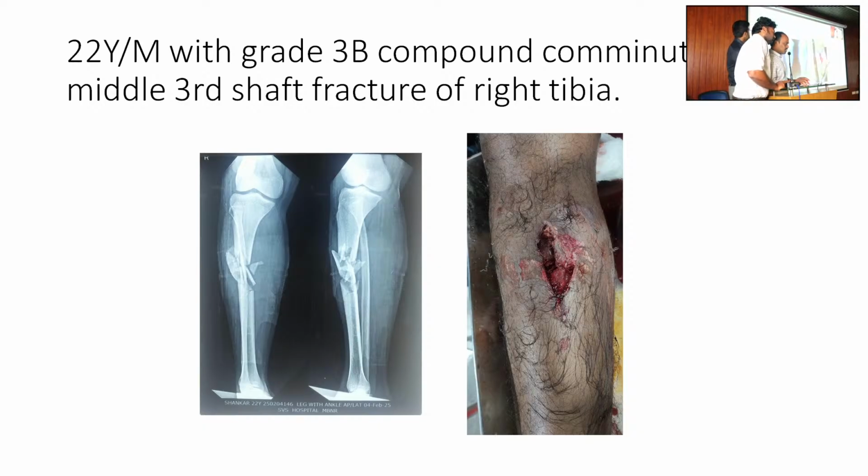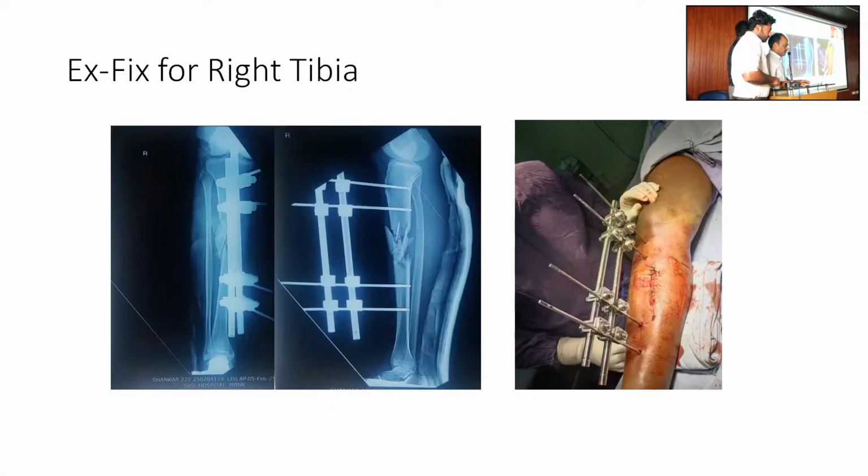A 22-year male with grade 3B compound comminuted middle third shaft fracture of right tibia. Is there bone loss? We have done external fixator for right tibia. Was the fragment inside now? The fragment has gone inside. Suturing? You have to put stay sutures only. Yes, stay sutures, sir. Stay sutures only, sir.